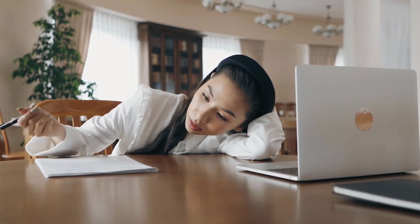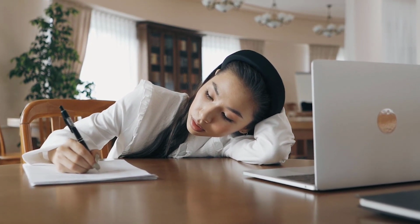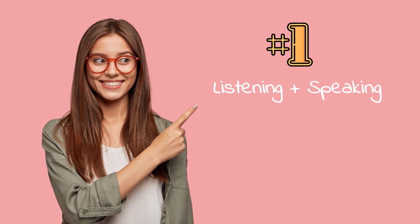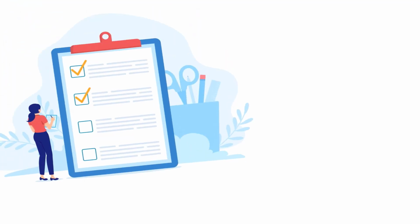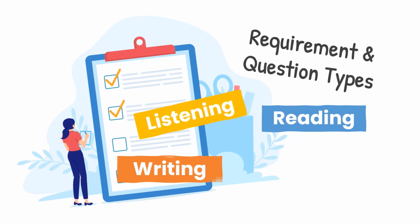Many people told me that they didn't understand the listening in the speaking section, so they had less to say. I suggest practicing listening and speaking as early as you can and pick up reading and writing along the way. Number 4, you must know the requirements and question types for each section.